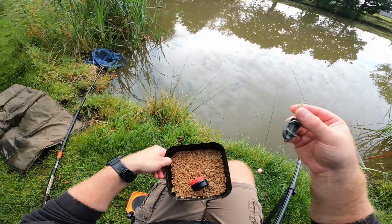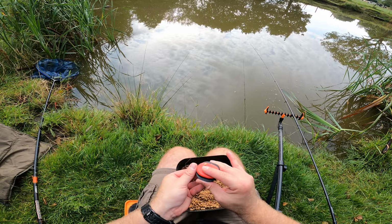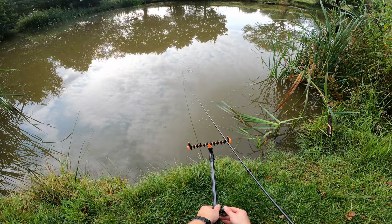I've not mixed any fresh pellets up. These are the Aquastim pellets that I had mixed up and have frozen. So I'm reusing pellets. And there we go, they're absolutely perfect. Defrosted. Dad keeps getting loads of liners. I'm on a bit of a slant here, I think.